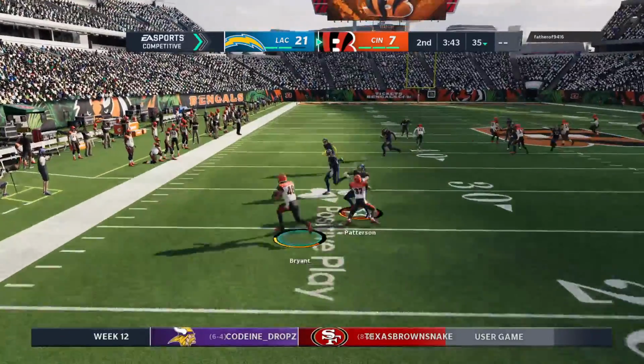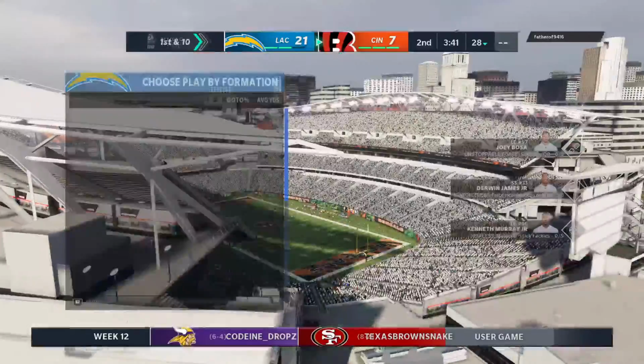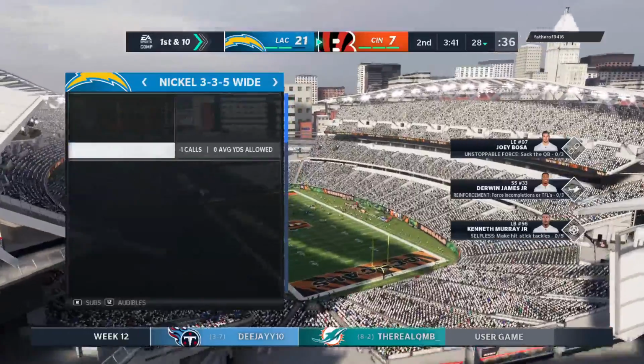Right now, they don't know where to go because they're hitting them in every direction. And they will wrangle him down a couple yards shy of the 30. First and 10 at their own 28-yard line.